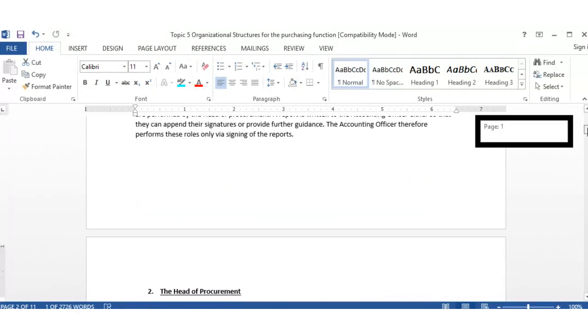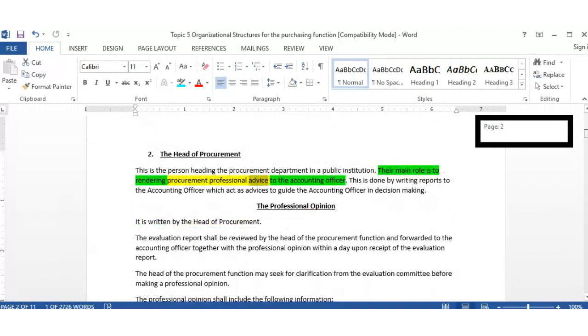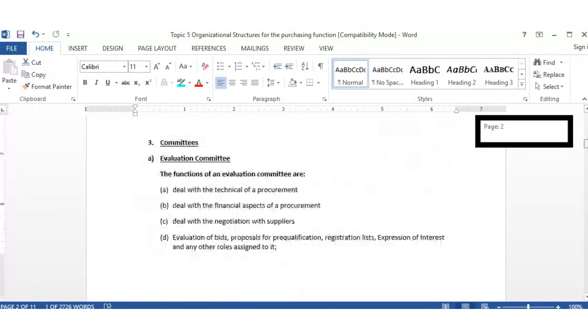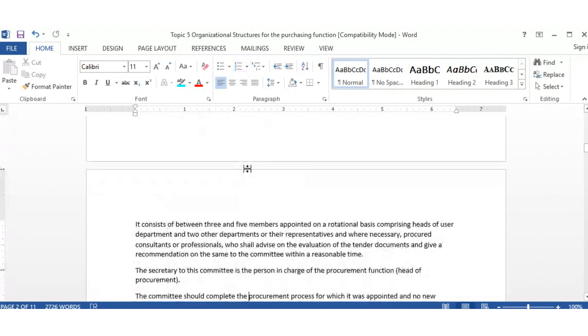And so it's not a must for the accounting officer to do what you want. When you take your opinion to the accounting officer, later on, that's when you do another report and take it to PPRA. So those two are different. They are two different reports.